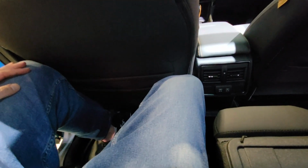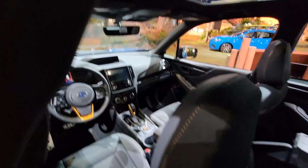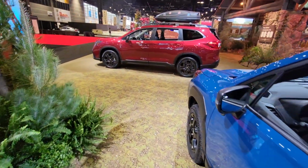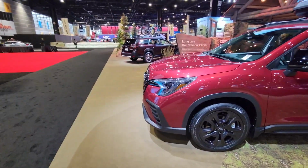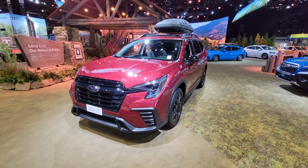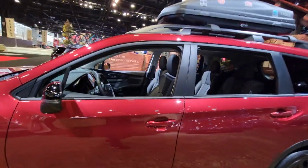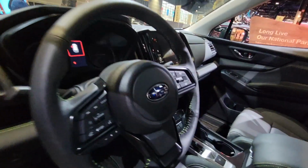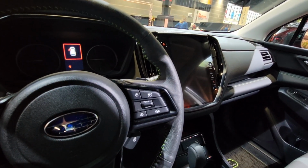Okay. Yeah, and the second row passenger space is fantastic. Love this color, especially under these lights. All right, let's take a look at the Ascent really quick. This has been redesigned a little bit. The current model year. Vertical touchscreen.